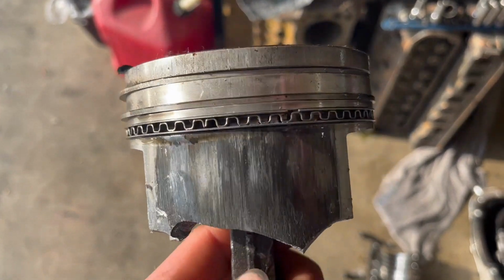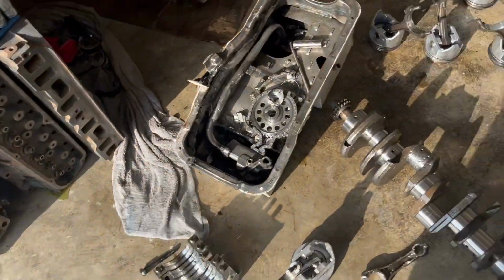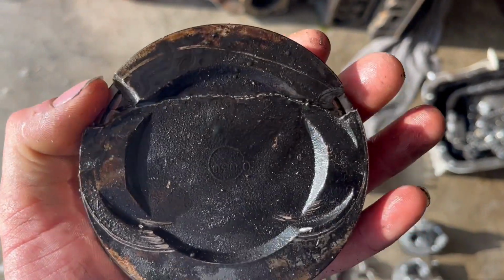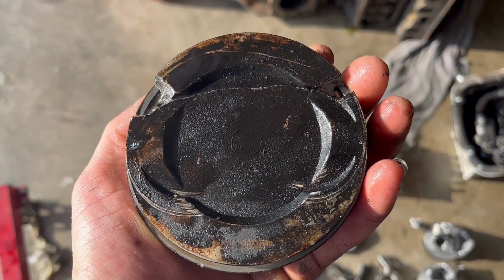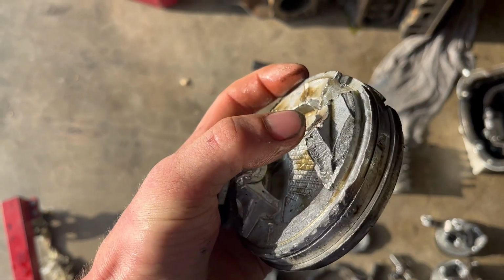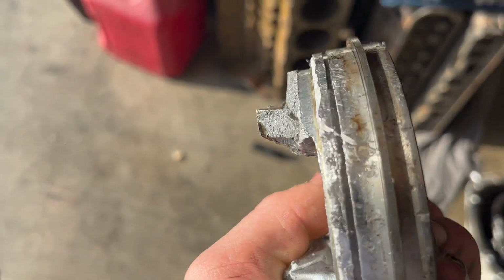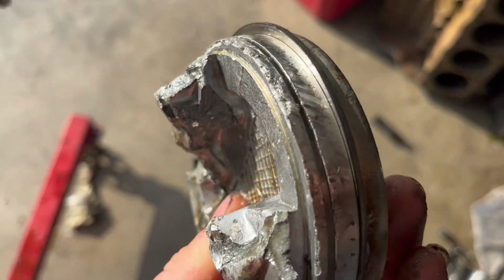This is number 1. That broke because of something flying around in the crankcase. Now we get to these. This one, I'm not too sure about, because this could have broken from hitting the head, or it could have broken from a ring. I'm not too sure. My guess is that it actually broke on the bottom and shattered first, but I could be wrong. It is worth noting that that ring is pretty wedged in there.